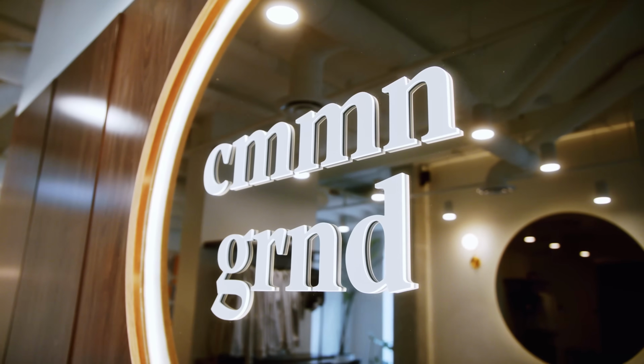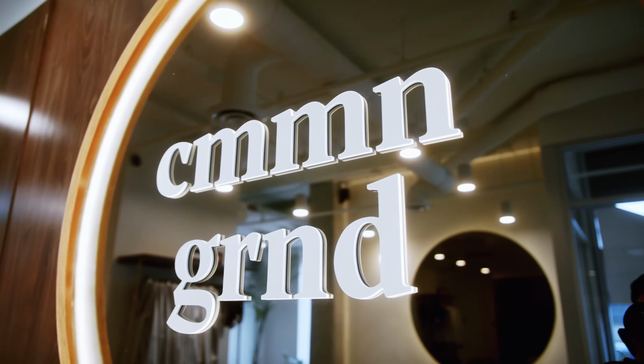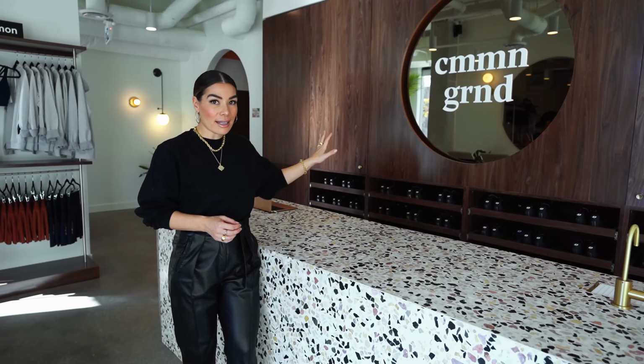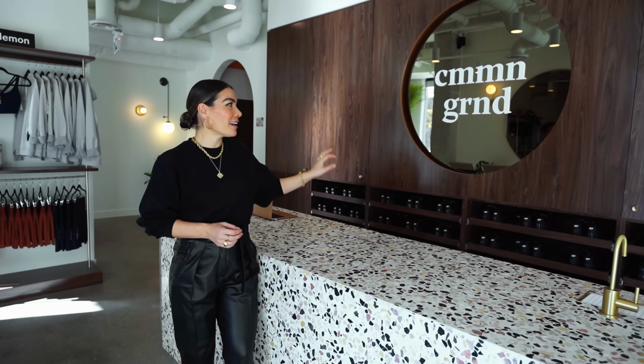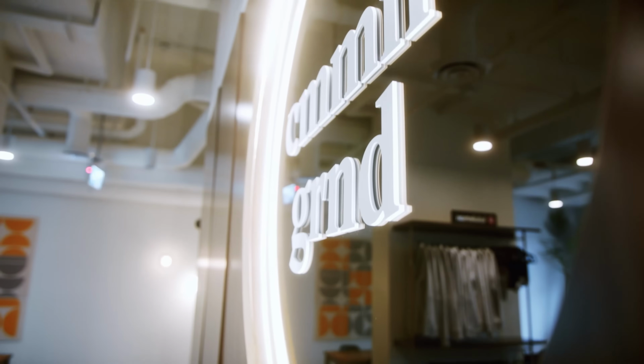Another key feature that was really important in the front entry is having an interesting sign. So in this case, we've got a round circular cutout right in the center of the walnut millwork with bronze mirror and white vinyl letters on top. The sign is illuminated and it's just kind of a really nice touch. It's something really different.